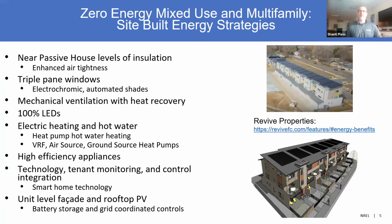These are all things I spent the last 20 years doing research on, figuring out how they work, doing a lot of energy modeling on the energy performance of each of these types of strategies, whether it's the envelope or good windows, full mechanical integration, 100% LEDs, all electric heating systems and high efficiency appliances, and solar everywhere.